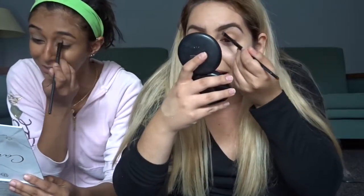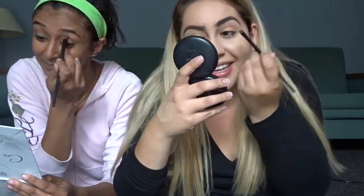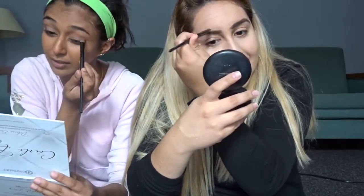I didn't even get to eyeshadow or eyeliner. Okay, wait. What am I doing? Am I doing cut crease? I don't know what to do. I need to conceal. Don't let them show. I thought it was don't let them feel. Oh, yeah, it is. Oh, my God. This is going to be ugly. Oh, my eyebrows.